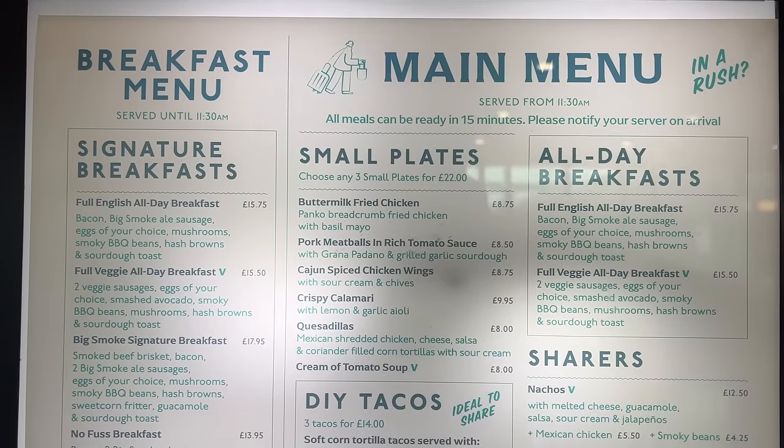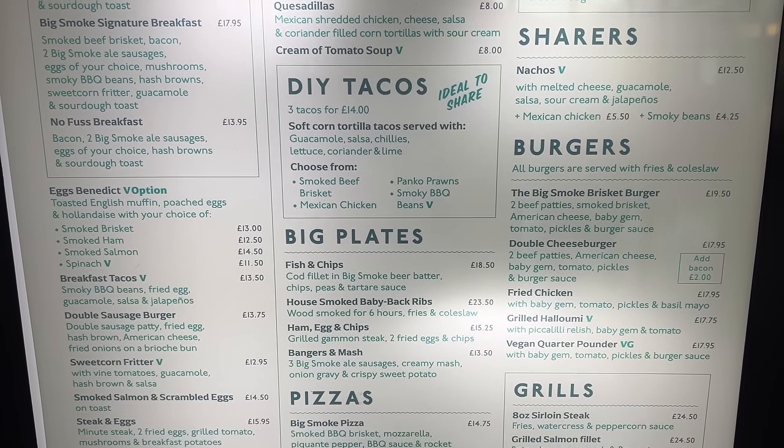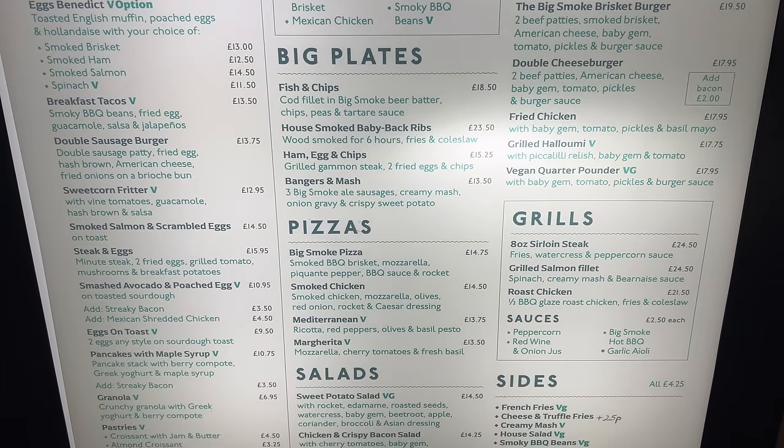hot drinks and juices. Now, me, I'm going to go for their no fuss breakfast, which comes with bacon, two big smoked ale sausages, eggs of your choice, I'm just going to get fried eggs, hash browns and sourdough toast. That's £13.95. I've actually chosen that because there's no mushrooms. It's really good. And I'm going to have that with an English breakfast tea, which is £3.25.